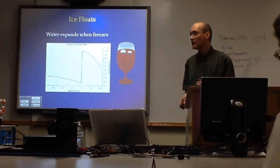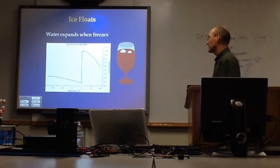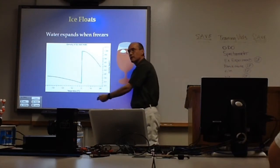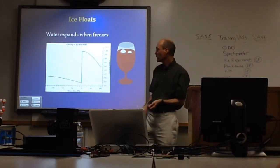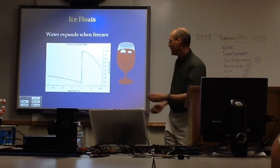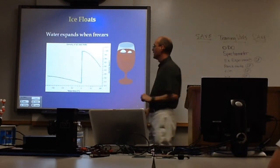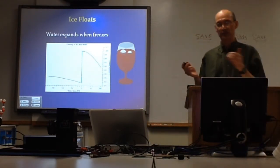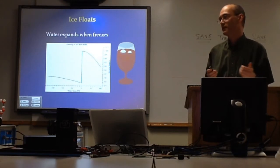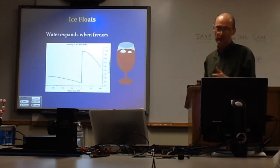But as soon as it goes solid, something amazing happens. All of a sudden, the density drops. It gets lighter than the liquid. At other temperatures, it's about the same. It kind of follows a normal trend. But there's this phase change that happens with water that doesn't happen the same way with other liquids.